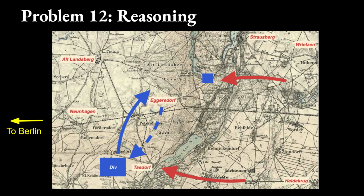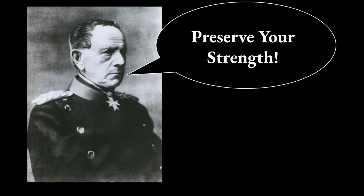When a friendly unit marches, it loses strength as soldiers drop from the formation and a sort of natural attrition occurs. If your division marches north and has to march south again, it loses strength needlessly. Field Marshal makes the teaching point, preserve your forces.